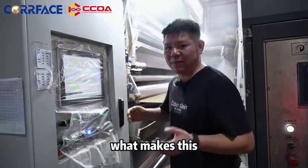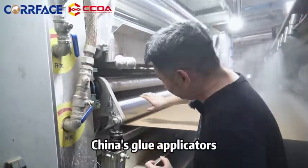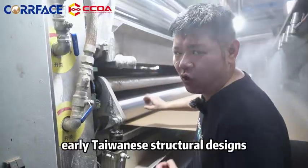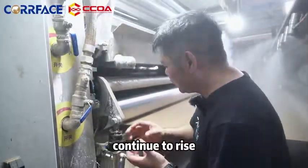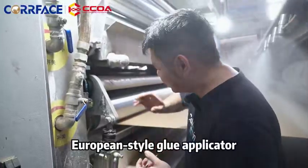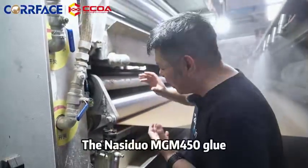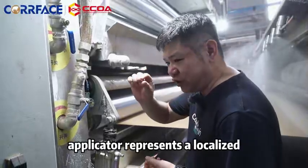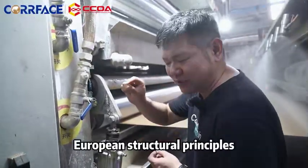So, what makes this equipment so exceptional? For a long time, China's glue applicators predominantly followed early Taiwanese structural designs. However, as industry standards continue to rise, European-style glue applicator structures have gradually become mainstream. The Assidual MGM450 glue applicator represents a localized innovation based on European structural principles.